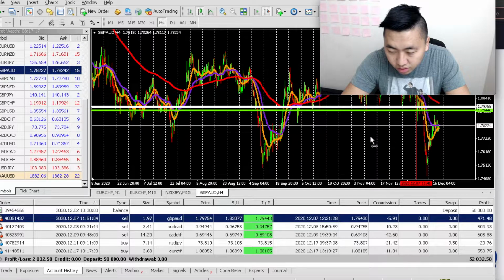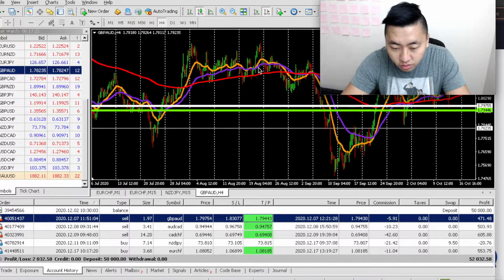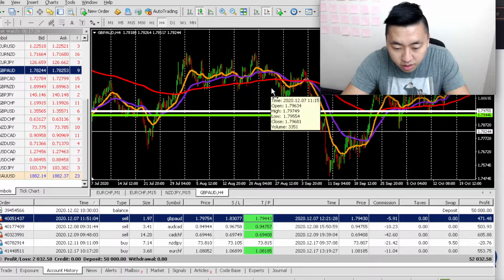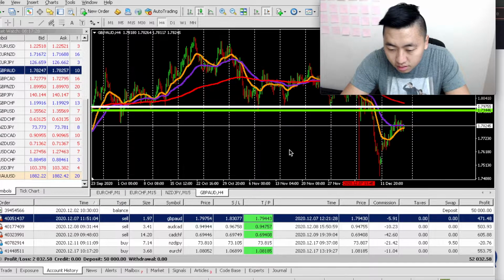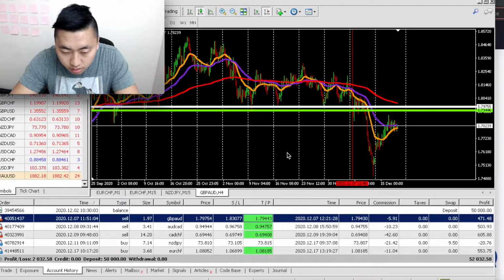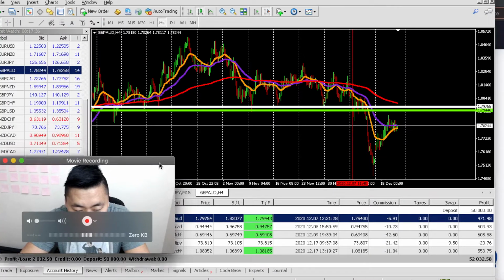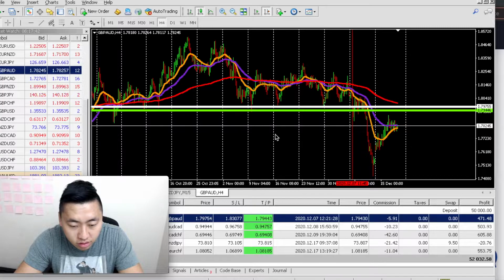So entry was right here. For me, I just scalp, so I don't go for a whole crazy move. I just want a high win rate. So you can see here, where's the line at? Move this over here. You can see here, take profit right here. It went lower here, but I don't really need to capture the whole move. Don't want to be greedy in the market. Just want to get what I can and just get out.